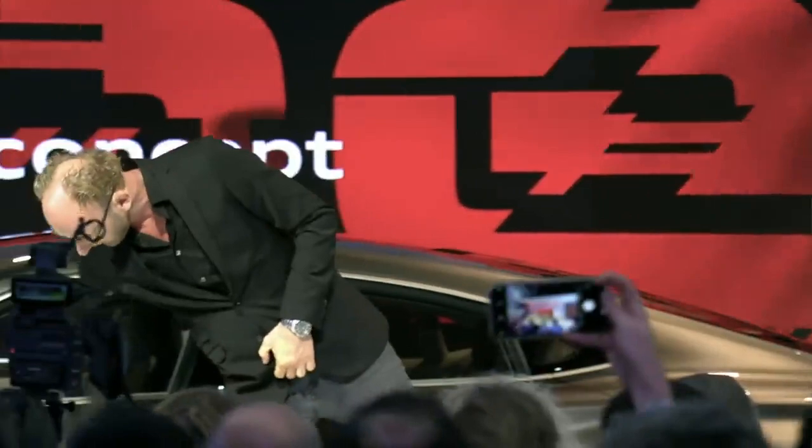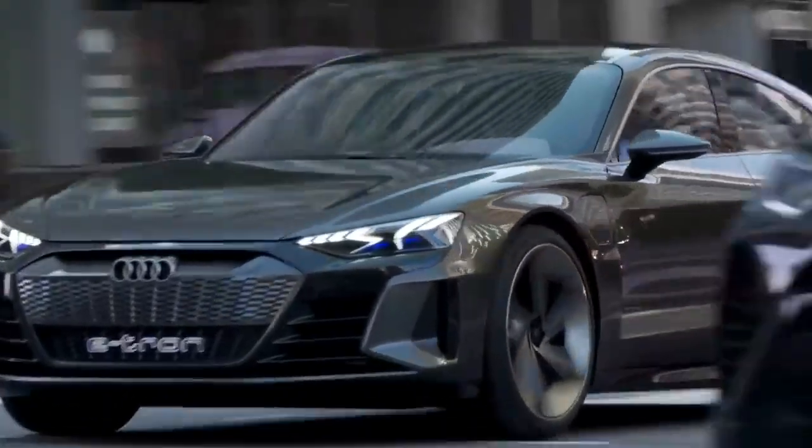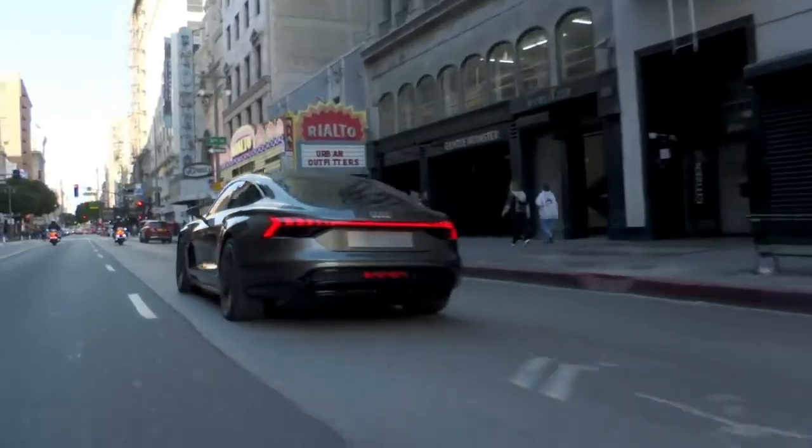In 2018, the show car wowed the press when it was unveiled in Los Angeles. It was a car that had to be appealing, but also had to carry the environmental idea within it.